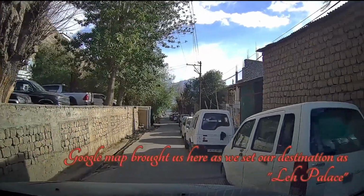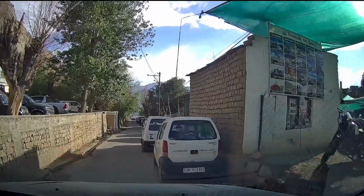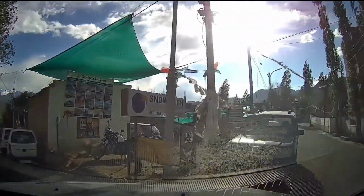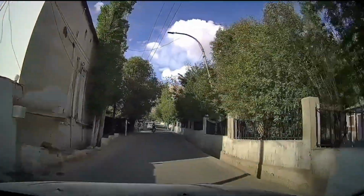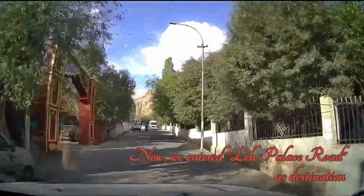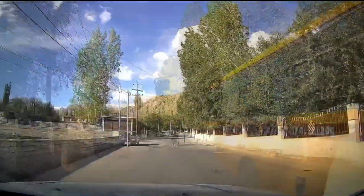We asked a local here and learned that we had come a wrong way. I started searching the map again for the nearest road to the Leh Palace and found out that there was actually a Leh Palace road that was terminating at the Leh Palace only. With Leh Palace road as our new destination set in the great American map, we again proceeded on our voyage.